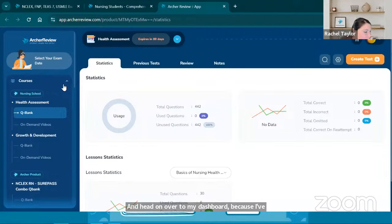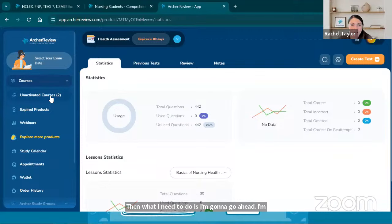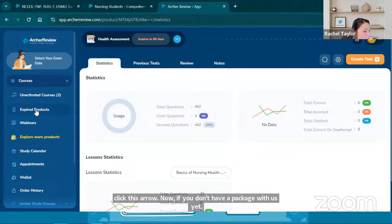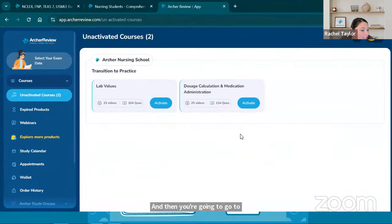Then what I need to do is I'm going to click this arrow. Now, if you don't have a package with us yet, it'll ask you to make an account. And then you're going to go to unactivated courses, and you're going to go ahead and click on activate. I'm not going to activate it just because I want to show this another time, but click activate.